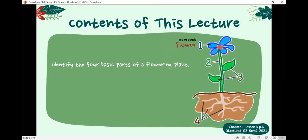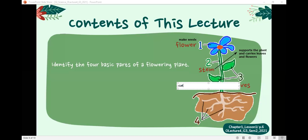Number 2 is the stem. The stem supports. Number 3 is the leaves. Number 4 is the roots. The leaves help the plant to cook food. The leaves catch sunlight and help the plant in making food.